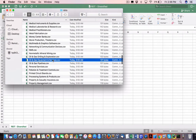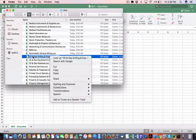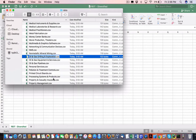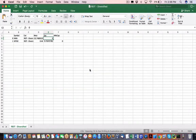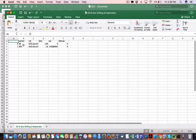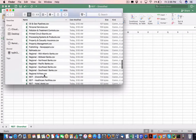Oil and gas, pipeline. Why don't we do both? I think we did this before. I don't know. I'm having too much fun at this. I could do this all day, all week. Okay, so we have a. Yeah, we looked at that. I don't need to look at any more oil then.